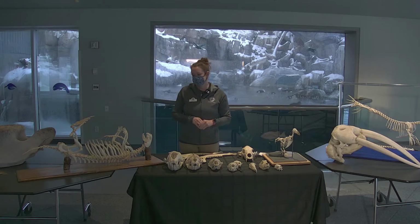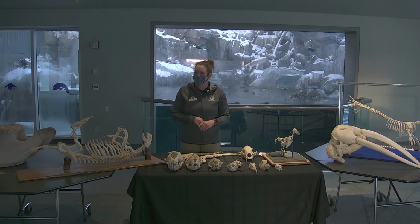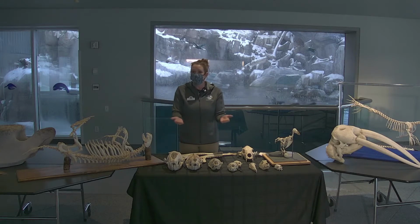Awesome. So one of our questions that we received was, how strong are the bones, and have they ever gotten broken here? Yes, so these bones are very similar to your bones. So just like you can break a bone, these bones can be broken. And they actually are a little more fragile because they don't have the muscles and the tissues to protect them still.